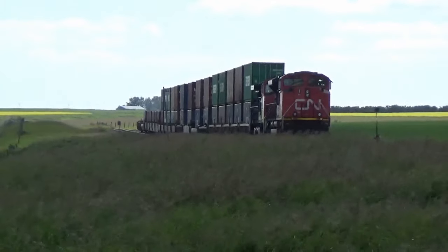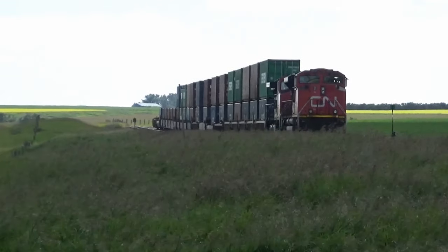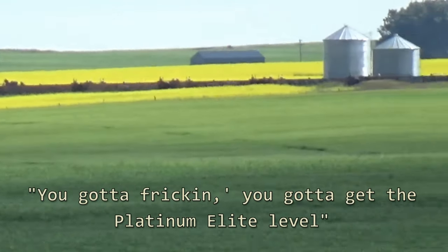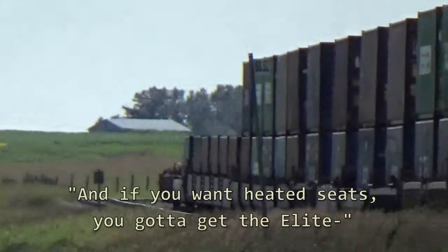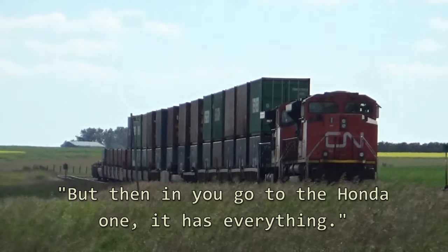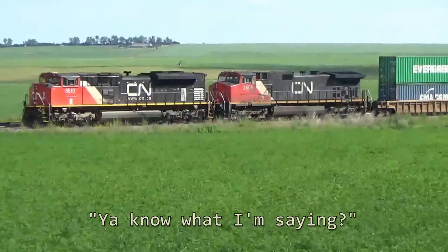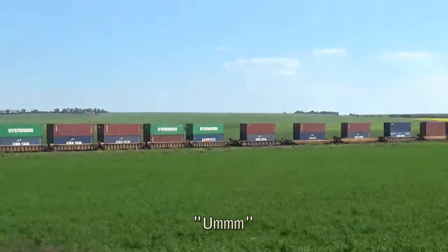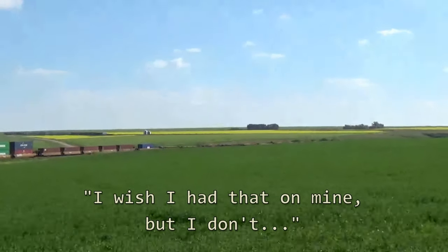While I was waiting, I got to listen to the crews talk about cars. In this case, Acura versus Honda. I guess waiting in sidings gets boring. But like, if you want the hands-free liftgate, you gotta get the Platinum Elite level. And if you want cooled seats, it only comes in the A-Spec. And then if you want heated seats, you gotta get the Elite. It's like, Jesus Christ, why can't they just... But then if you go to the Honda one, it has everything. Like, it doesn't make any sense why you gotta spend the $60,000 to get the heated seats. You know what I'm saying? Oh, I know. I didn't realize it, because I got heated seats. I got the Elite. But there's things on mine that I don't have. But, well, the new ones have a heated steering wheel, which is nice. I wish I had that on mine, but I don't.